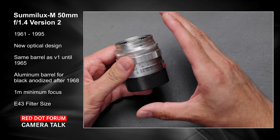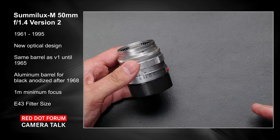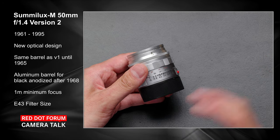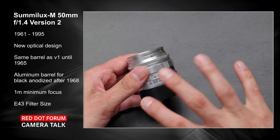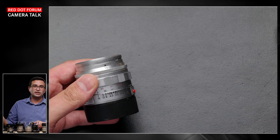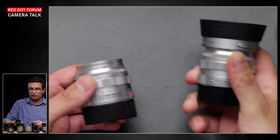Now, the most fascinating period for this lens: version 2 was produced from '61 to '95, so 34 years of continuous production, but the most interesting period of version 2 production, in my opinion, was the first 6 or 7 years. The reason is that Leica was going through this changeover in the lens design, deciding what the final iteration would look like, realizing that it shouldn't look exactly the same as the predecessor. For the first 4 or 5 years, they all were in silver chrome.